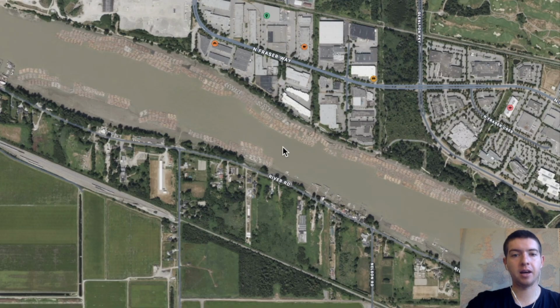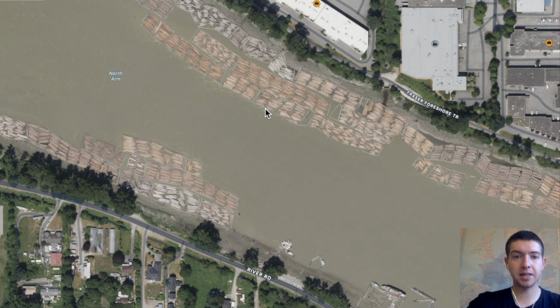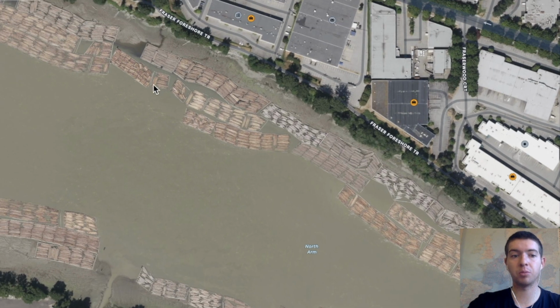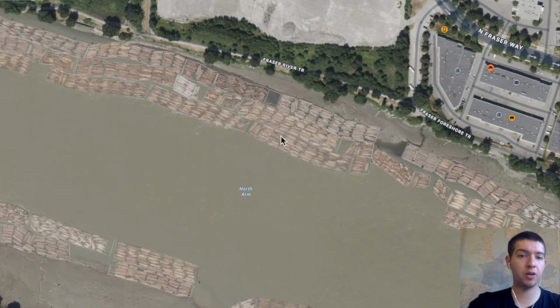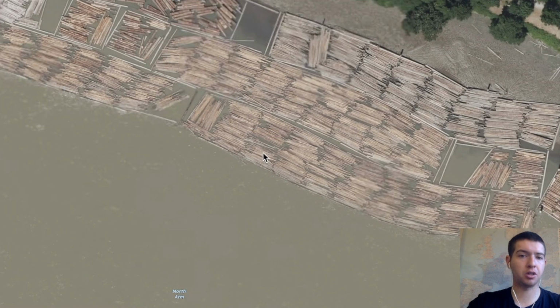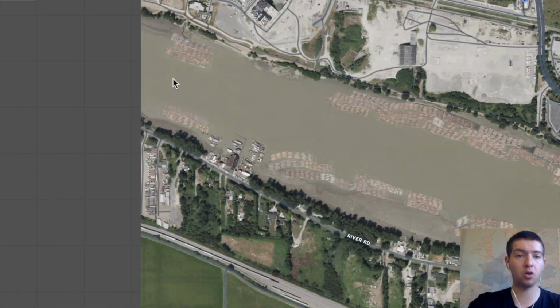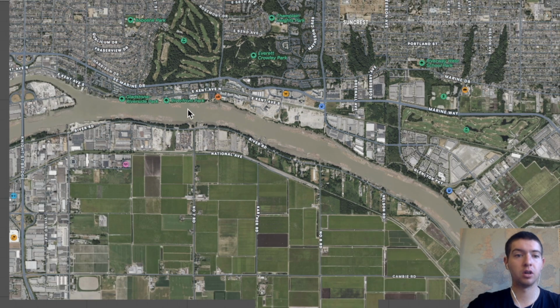Here we have a load of timber in Vancouver. Timber being sent downstream. Again, something very interesting that I had only seen in my Nigeria video. I'm sure it happens in many countries, but as we just said in the Khyber Pass, moving things by water is much better than moving things by truck. And imagine how many trucks it would take to move just that amount of timber, never mind the hundreds and hundreds of thousands of pieces of timber stored on the river in Vancouver.